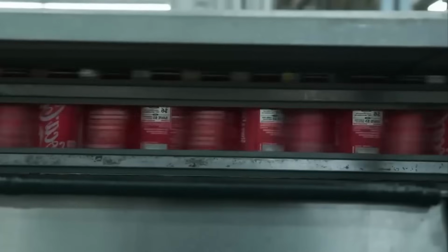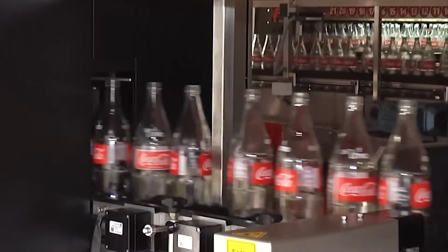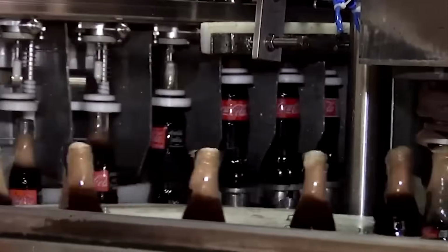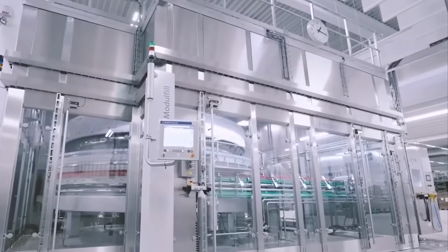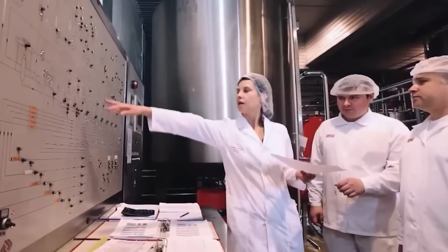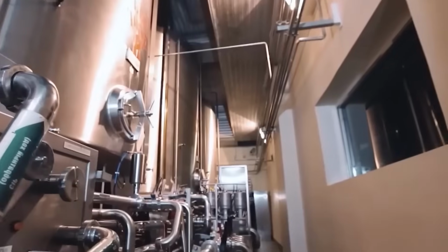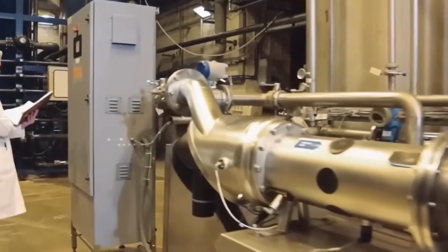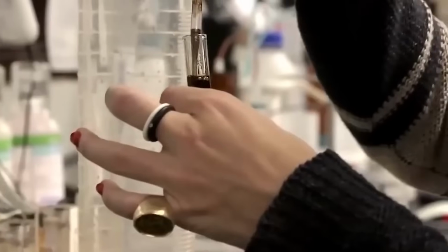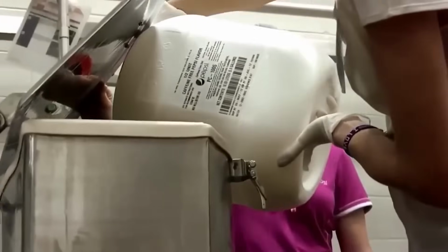Here, trained food scientists perform a variety of tests to confirm that the Cherry Coca-Cola meets Coca-Cola's strict formulation guidelines. One of the first tests conducted is the Brix test, which measures the concentration of dissolved sugars in the beverage. Since Cherry Coca-Cola has a carefully calibrated sweetness level, any deviation in the Brix measurement could indicate an incorrect syrup-to-water ratio, requiring adjustments in the proportioner.